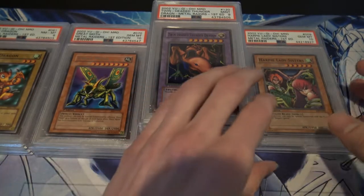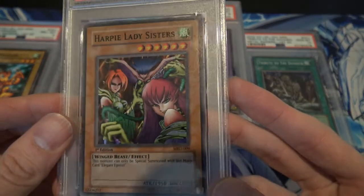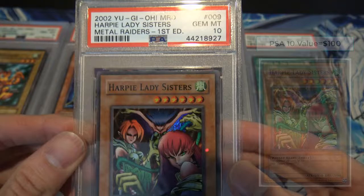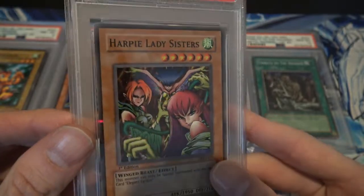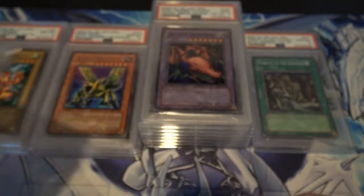So over here. Harpy Lady Sisters, as used by My Valentine. It's a super rare that's below $100 typically in trade value. This is Gem Mint 10. But this also is a perfect example of a card that is a super rare that trades below the value of a Gem Mint Karibo.